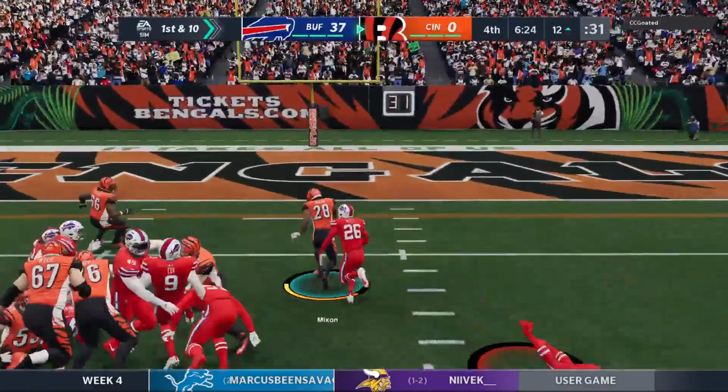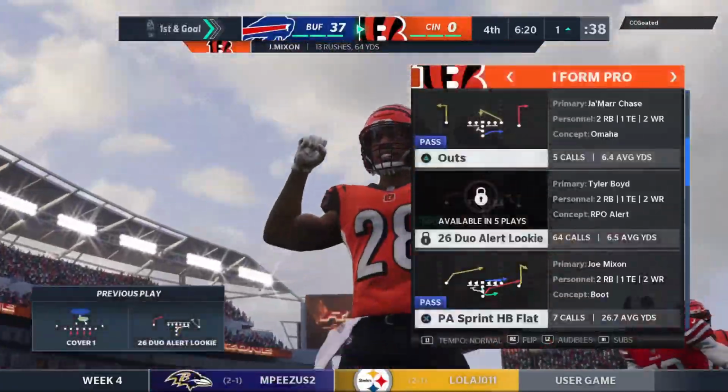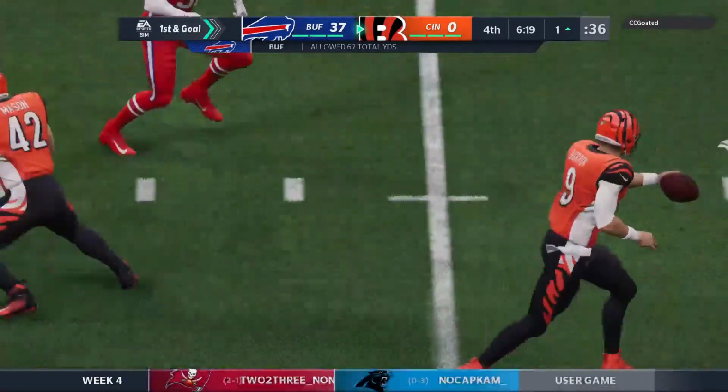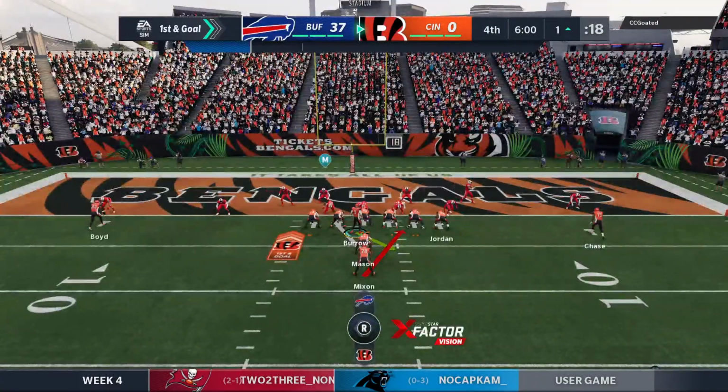Mixon with a first down carry. And he couldn't quite get there. Tackled down at the 1. It's a good gain of 11. Sets him up first and goal. First and goal at the 1-yard line.